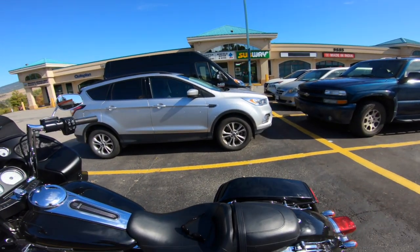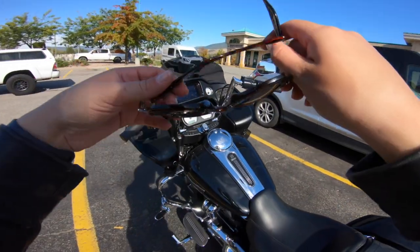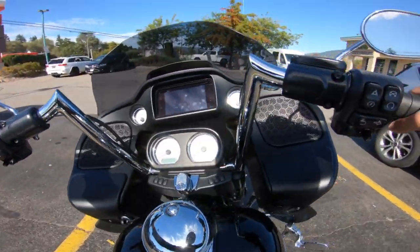All right. We ate our food. Just a quick Subway stop because it's already 1:30 and we were starving. And now I'm already on the Road Glide.